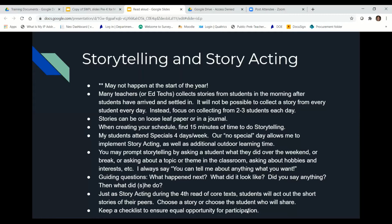If it's one to two sentences at the beginning of the year, that's to be expected. As they become more comfortable, as they hear more stories from their peers, as they're acting things out, and with the support of you asking those guiding questions, it really will develop over the course of the year. A lot of times you use words like what happened next, what was the first thing that happened, what was the last thing that happened, what happened at the end of the story, to kind of help them. Then what did you do?